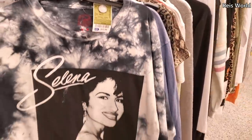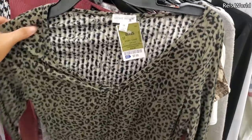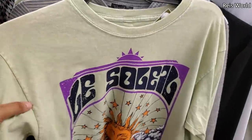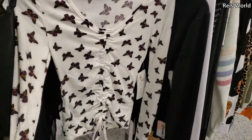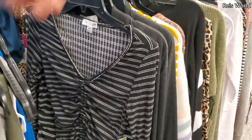$12, Selena long sleeve. Now I've only seen it in short sleeve. $8, really cute. I think I've shown this one before. Really casual for only $10. It will be a long sleeve. You could find it in the stripe too.